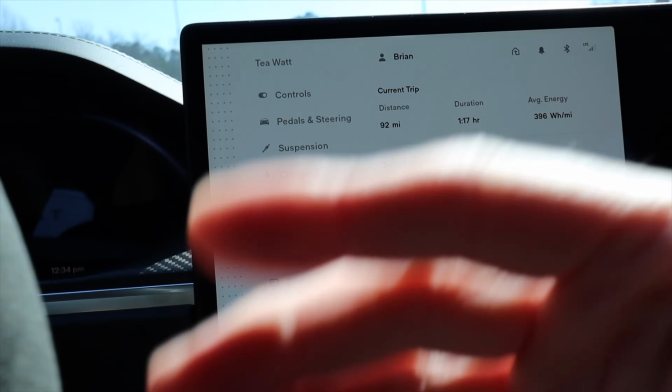So that's better than what we got last night. So I think it's figuring out things. If we didn't precondition the whole trip, I think we would have been able to make it all the way to Mobile. But that's fine.